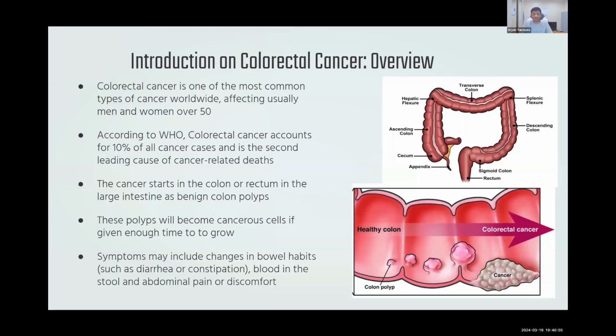So first, a brief overview on colorectal cancer. Colorectal cancer is a very important and common cancer worldwide, usually affecting elderly people over the age of 50. According to the World Health Organization, colorectal cancer accounts for 10% of all cancer cases worldwide, and it is the second leading cause of cancer-related deaths in the world. This cancer starts in the colon or rectum in the large intestine, as shown in the image on the top right.